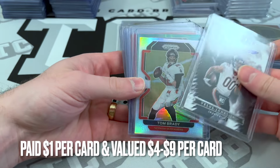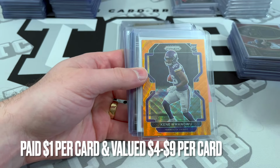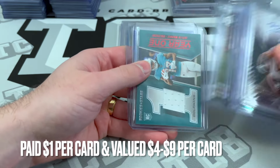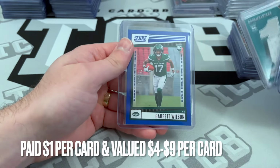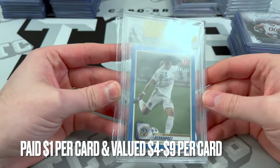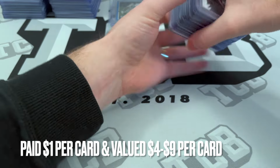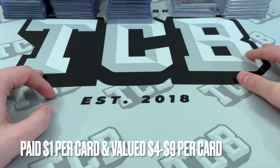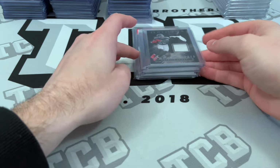And some of this stuff, I think will be tough to sell just based off the names. We'll have to see. Like King Onwuzurike, that might be a tough one to move. Kyler's kind of picking up right now. Brock Purdy rookies that are just some Chronicles retail base. Jalen Waddle jersey, Garrett Wilson numbered rookie, and then a BGS 9.5 blue auto 150 of Javier Hernandez. So that was all stuff that I paid $1 on. Like I said, that $4 to $8 range is kind of the expected sale price. But obviously I expect people to negotiate with me at a card show for that stuff.